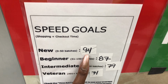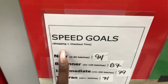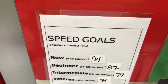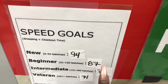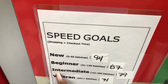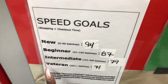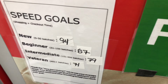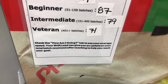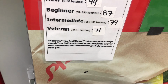As a beginner shopper, in your first 50 batches, you need to be at 94 for speed. That's shopping plus checkout time, which again, I'll show you on the app. Beginner is 51 to 150 batches, and you need to be at 87 for the speed. Intermediate is 79, which is 151 to 400 batches. And then veteran, which is what I currently am, is 401 and up batches. To know how you're doing, you go on the app. It tells you everything, which I will show you all mine in a moment. But that's basically how that works.